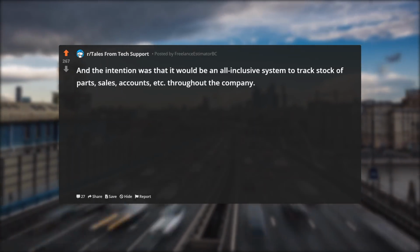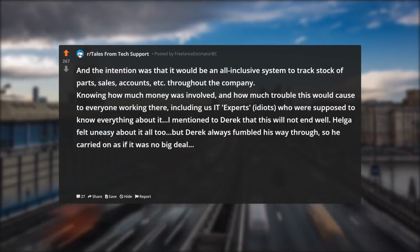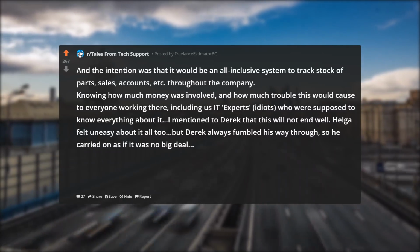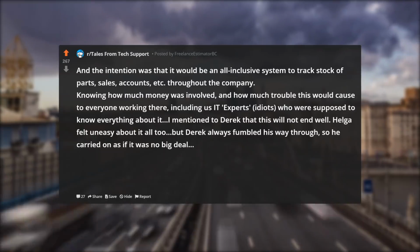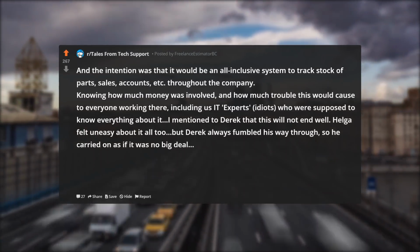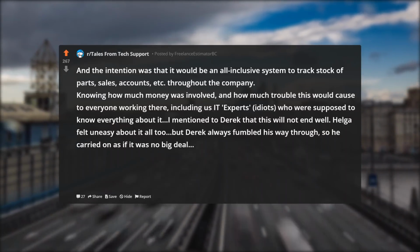Throughout the company. Knowing how much money was involved, and how much trouble this would cause to everyone working there, including us IT experts, idiots, who were supposed to know everything about it, I mentioned to Derek that this will not end well. Helga felt uneasy about it all too, but Derek always fumbled his way through, so he carried on as if it was no big deal.